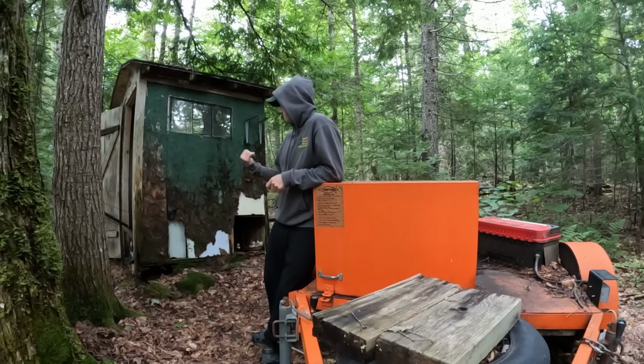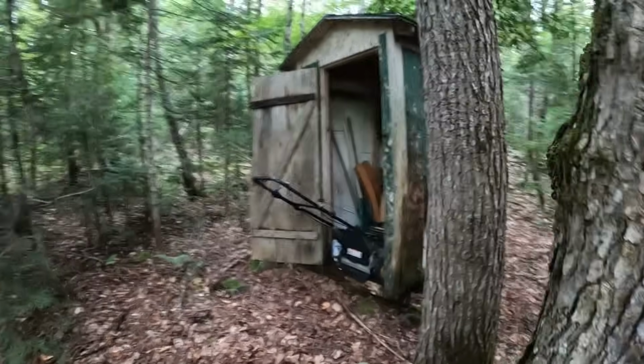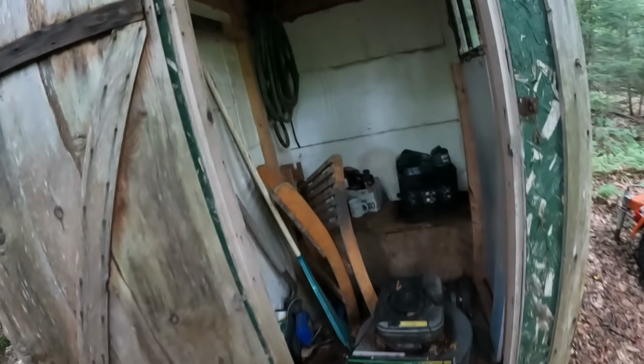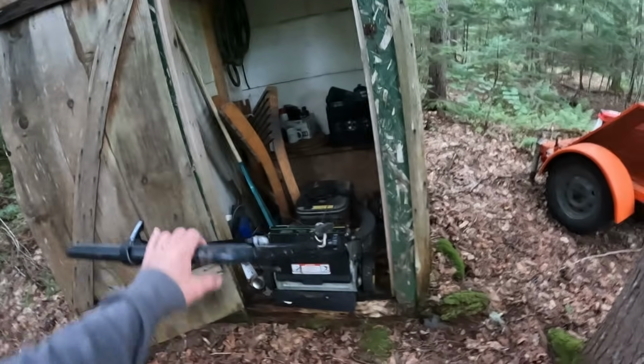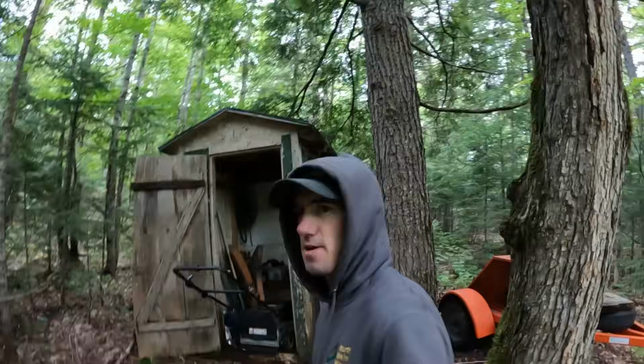And then this old building here, this must have been the original outhouse. Looks like sort of a storage shed right now, and I will demo this, get rid of all this junk. You know, first step is getting everything cleaned up, starting to consolidate and remove junk, and just picking away at it one thing at a time.